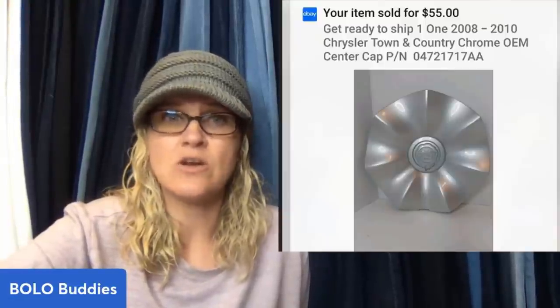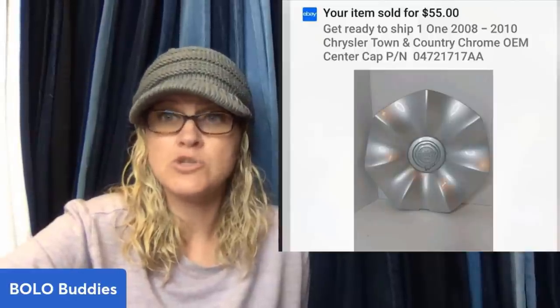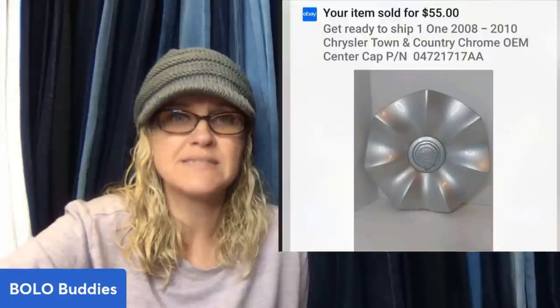Orvis fishing reel, paid $50 and sold it for $250 in less than 24 hours. Check that out. That is awesome. Just purchased this yesterday for $1 at an estate yard sale. I accidentally stumbled upon it. Paid $1 each for two. Only listed one because I have to clean the other. One of my quicker flips to date.